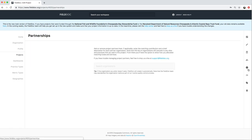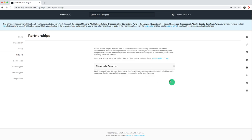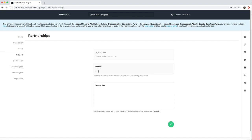Next, we'll go down to this fun bowling ball. This is where you can add partner organizations and match dollars. Everything is monetarily associated, so if you have any match amounts that are in kind, you have to assign a dollar amount to them if you'd like. But this is a great way to identify who your partners are and what they're contributing to the project.